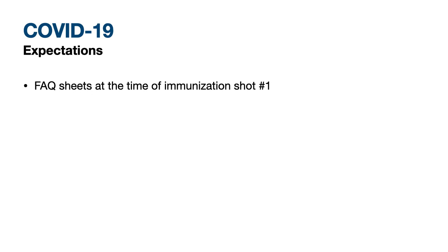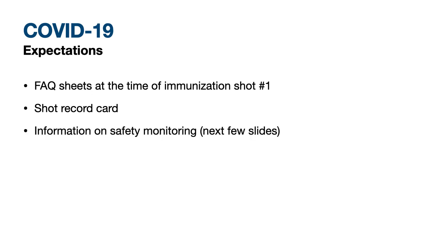Post-vaccination, all patients are required to have the frequently asked questions sheet either printed or electronically. You will also receive a shot card and record to immunization in the registry. CDC wishes to monitor vaccine safety by having all patients send in any and all side effects. I'll get to that in a few slides. Written informed consent is not required for emergency use authorization, but it is a requirement to provide the fact sheets to each patient. CDC recommends documentation of vaccine administrations only.